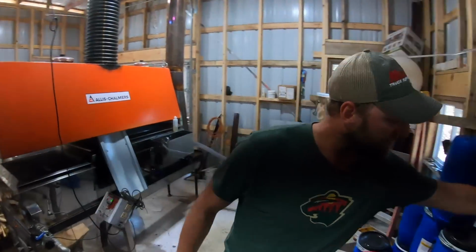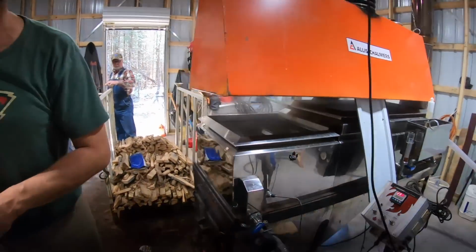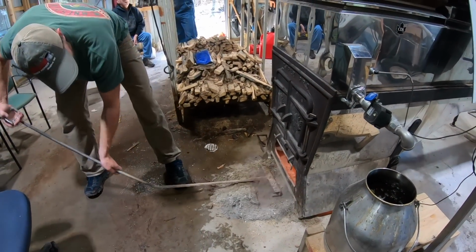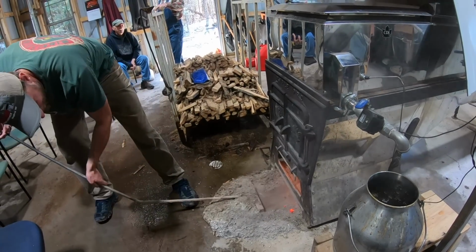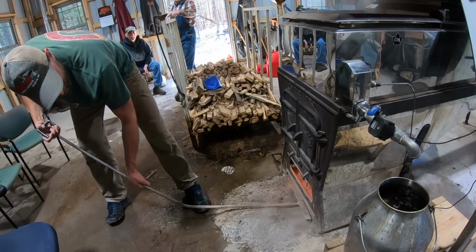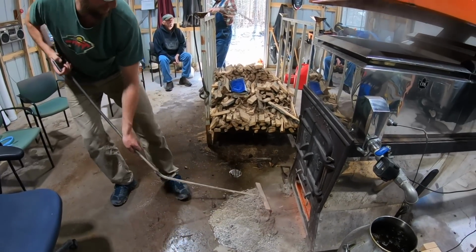The first year he was so proud of this. This was his invention. Look at that. He built an RO and he built this. This was his big invention. So he can rake his. That's not stock. You're getting ash in your syrup now. Oh, come on, man. That's good flavoring. Good flavor. Okay, all right, that's nice.